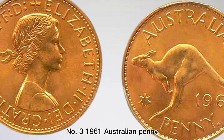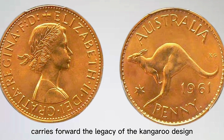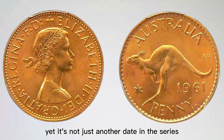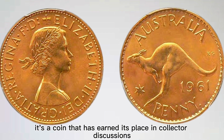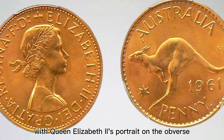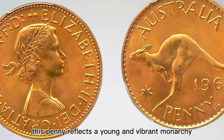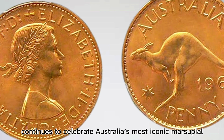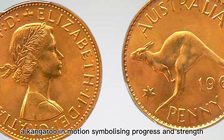1961 Australian Penny. The 1961 Australian penny carries forward the legacy of the kangaroo design. Yet it's not just another date in the series. It's a coin that has earned its place in collector discussions due to its scarcity and high grades. With Queen Elizabeth II's portrait on the obverse, this penny reflects a young and vibrant monarchy, and the reverse continues to celebrate Australia's most iconic marsupial, a kangaroo in motion, symbolizing progress and strength.